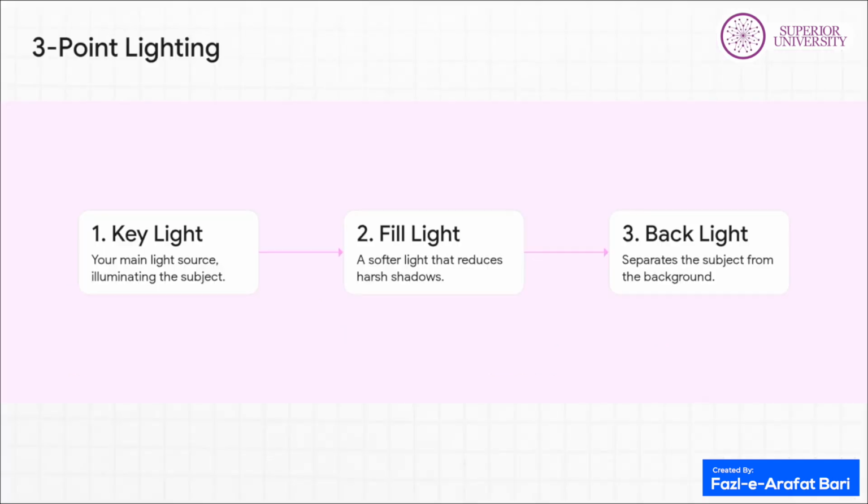The most classic setup is called 3-point lighting, and let me tell you, it's an industry standard for a reason. Your key light is your main, brightest source. The fill light comes in from the other side to soften any harsh shadows. And the backlight, that's the real secret sauce. It hits the subject from behind to separate them from the background, creating that professional-looking depth.